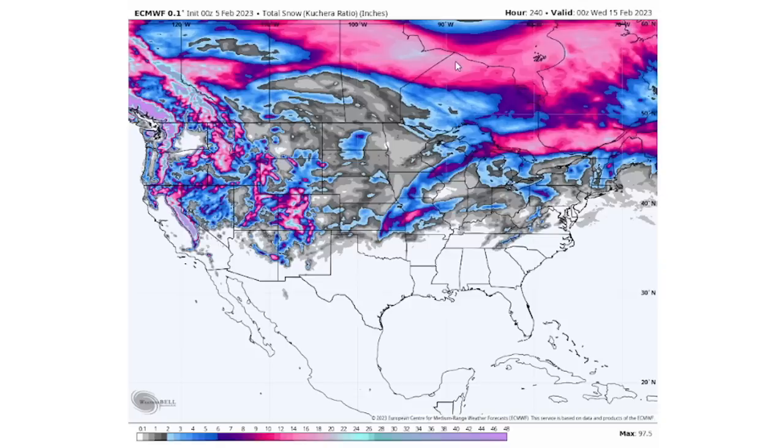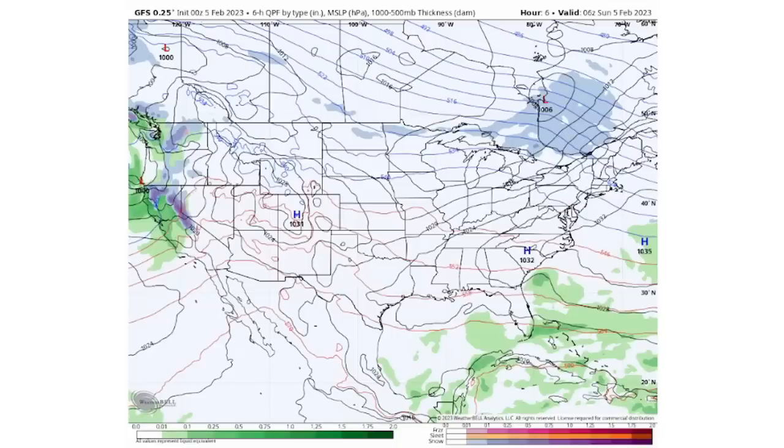20 to 35 inches, and then your pastel pinks can be 35 inches plus. Now, you might notice that there is not a major snowstorm here on the model this time around for the Northeast or the Mid-Atlantic or anywhere really for that matter. And we're going to take a look at a model that does have that here, the GFS model.